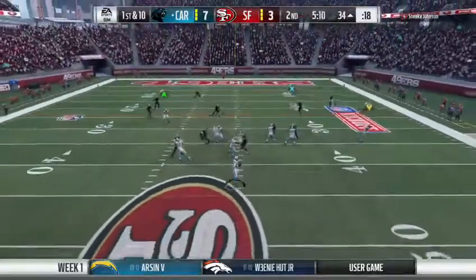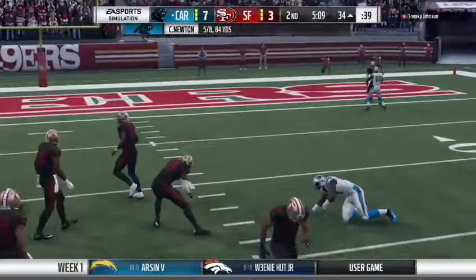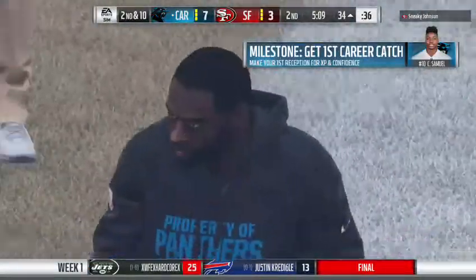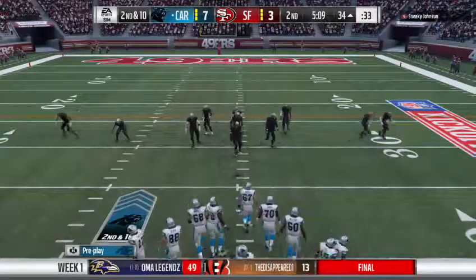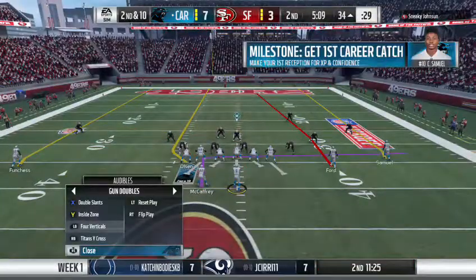They go play action here on first down. Throwing over the middle, and it's incomplete. The positioning here is key. As a defensive back, you're taught 99% of the time, make a play on the football. But in this case, making a play on the man was all the difference. That's what forced the incompletion.